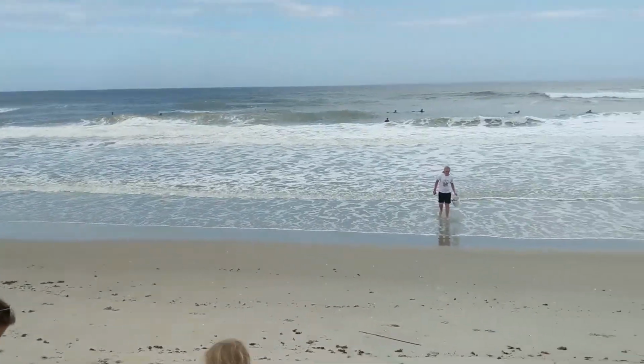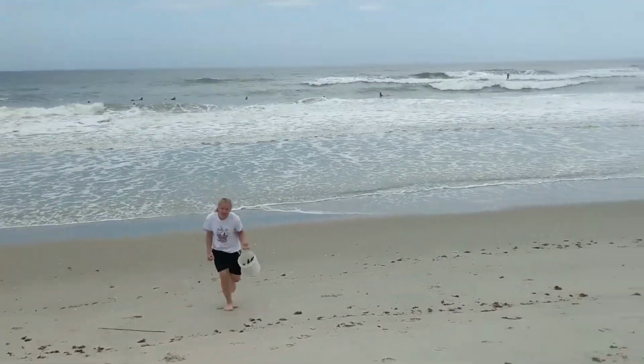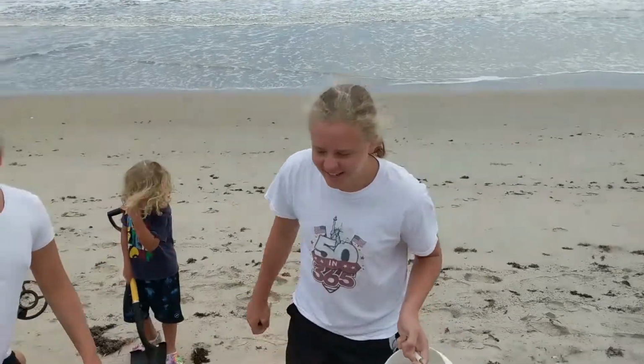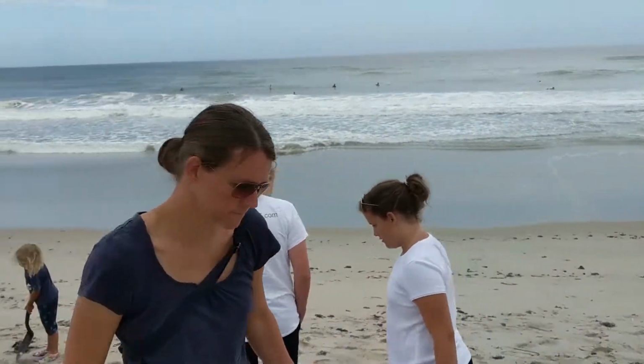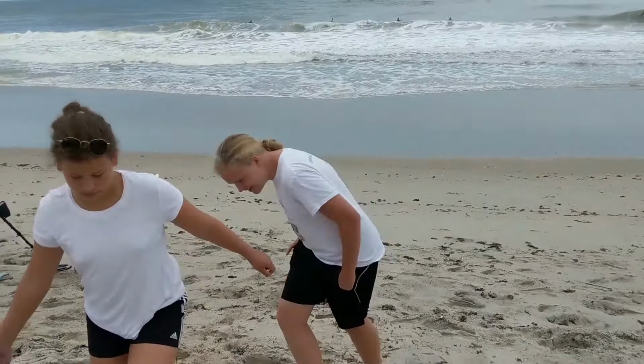Pretty cool. Mel, wollen wir nicht hier? Then we can watch the surfers. Is it cold? Yeah, let's stay here. Guck mal hier. Jakob, is the water cold? Yes. He already dipped his feet in there.